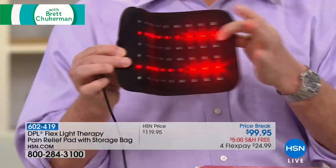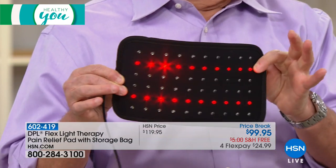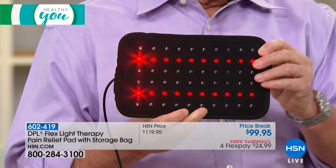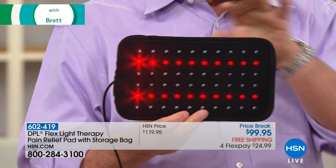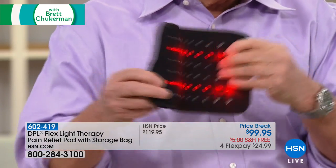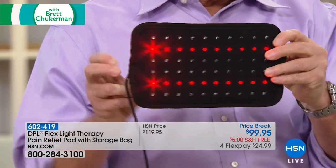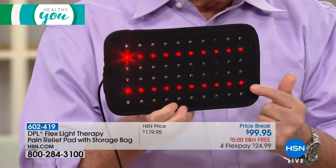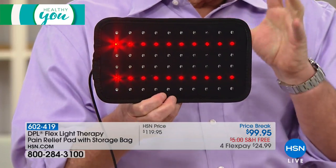Now, very flexible pad, so it's going to contour to practically any area of your body. It's the most flexible of any penetrating light on the market. Chiropractors have used infrared technology for many, many years, but their device is very rigid and very stiff. This is very flexible, as you can see, so you're going to be able to put it wherever the pain happens to be. But I want to point out, very important to know, as you can see right here, you see red lights.